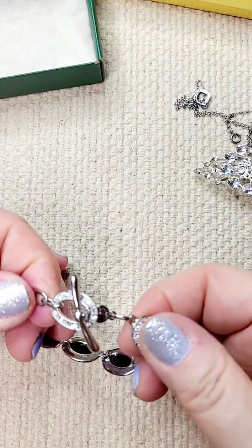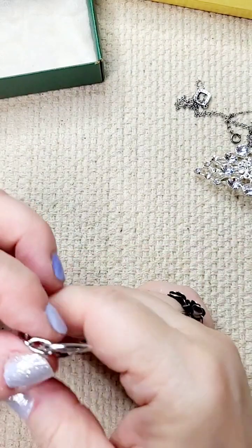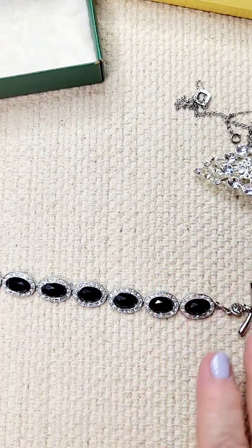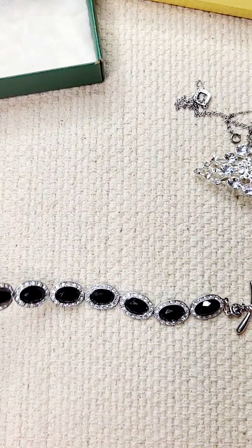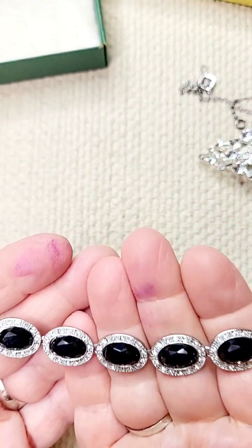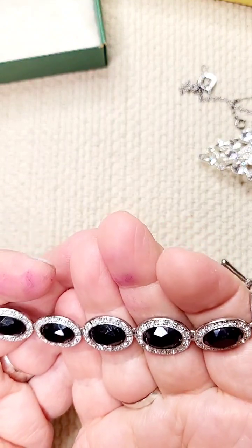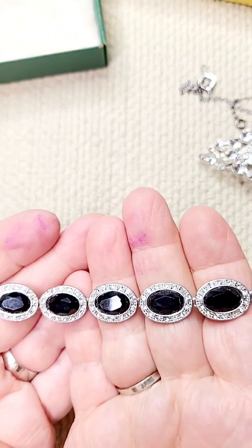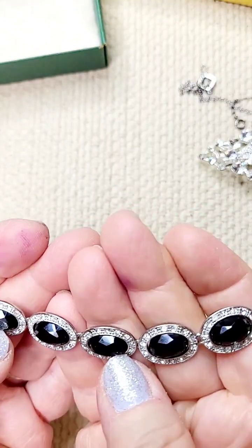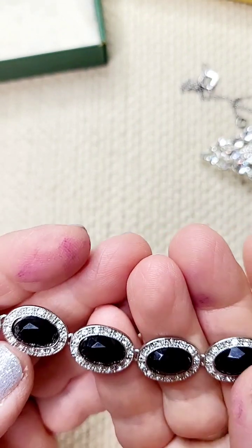And there's your toggle. Very pretty. So far, this is a really beautiful lot. Monet bracelet, gorgeous. Bring it up a little closer. You can see the facets on the black stones and the sparklies and the tiny little crystals, and all appear to be present.